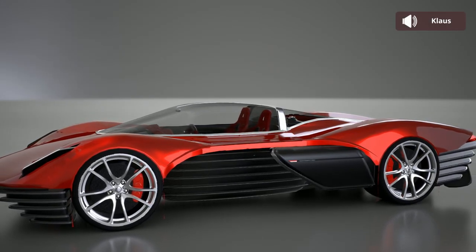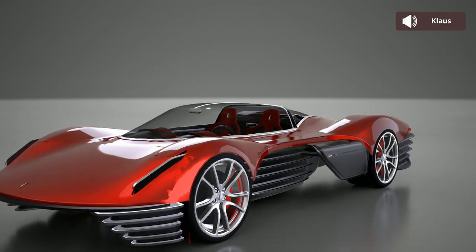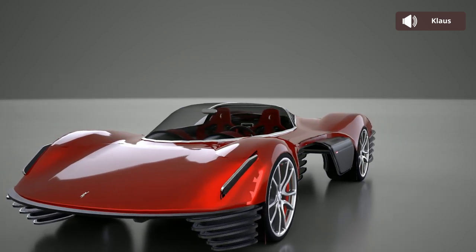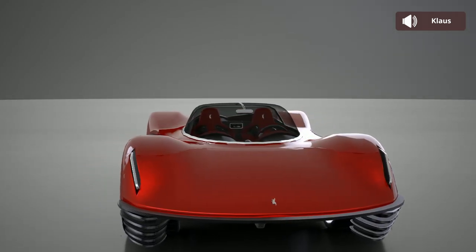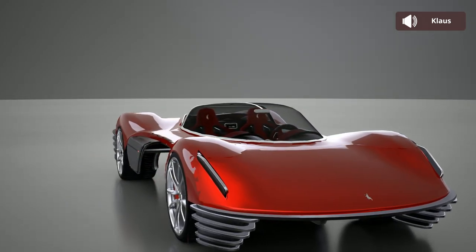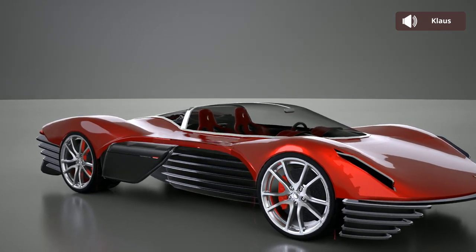The upper part of the design is kept simple and easy. Where I had my issues is literally the lower part of the car, especially in the front. You have the feeling that it's like an empty shell.